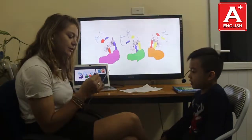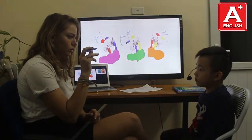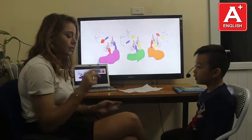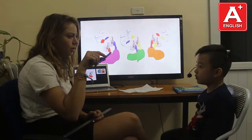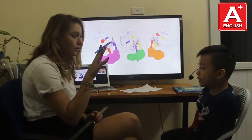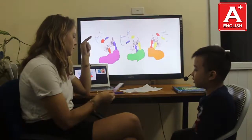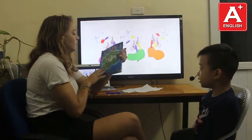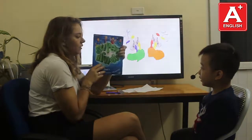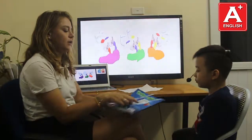Thank you. Now, is the pen orange? No, it isn't. Okay. Is it purple? No, it isn't. Is it blue? Yes, it is. Good. Is it a ruler? Yes, it is. Is it pink? No, it isn't. Is it a book? Yes, it is. Okay, good. Please put it in your bag.